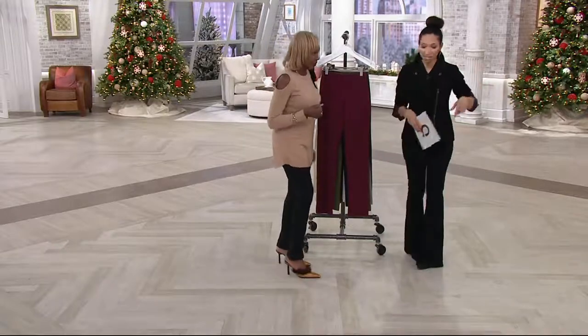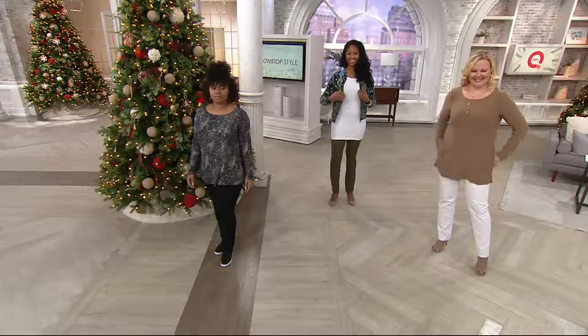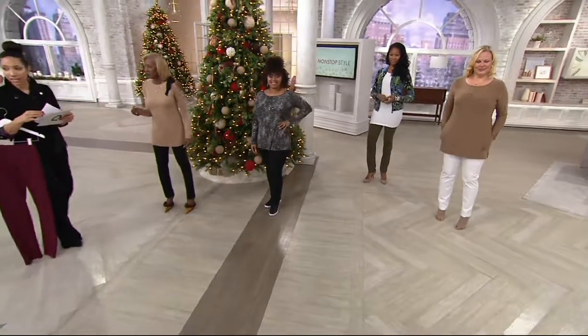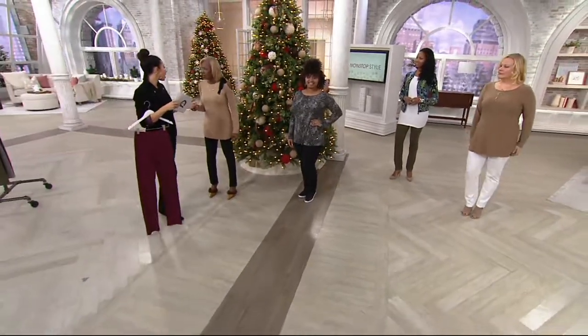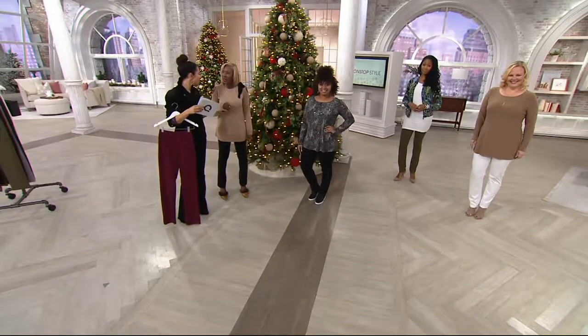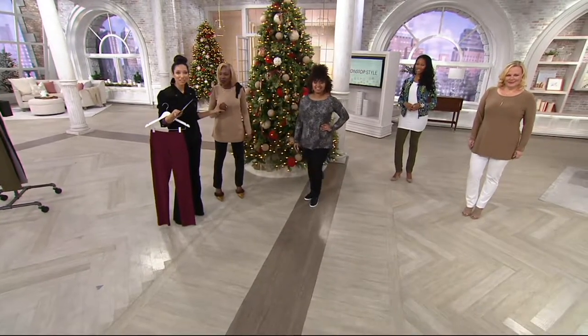Let's take out the burgundy today. I'm going to bring these burgundy over. Don't forget, three easy payments of $8.99. Then to buy more, save $4. So this is already on sale. This is insane. Take $4 off that price.